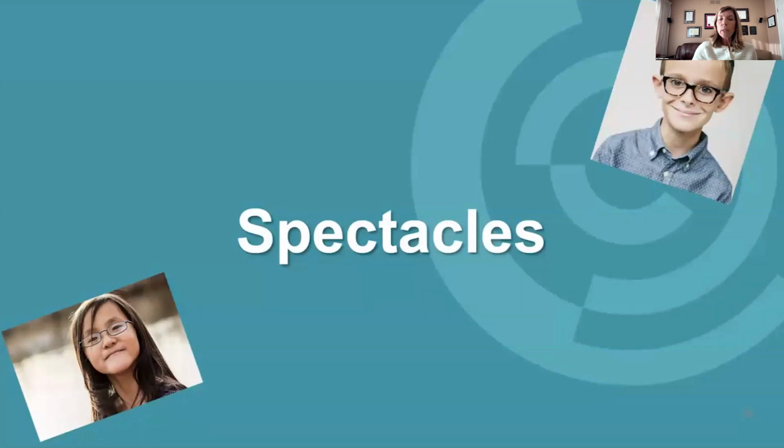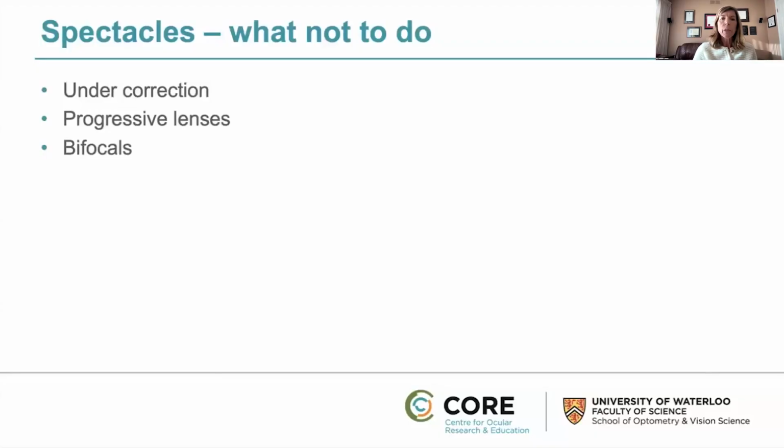So let's go through the options. I'm not going to go into detail specifically about each option in terms of efficacy, that type of thing. That's really for another day. The purpose of this is to try and get you on board with how to make those clinical decisions.